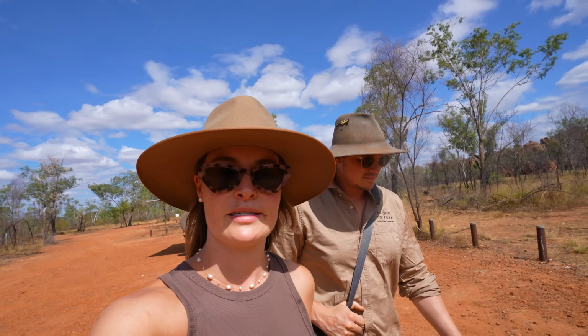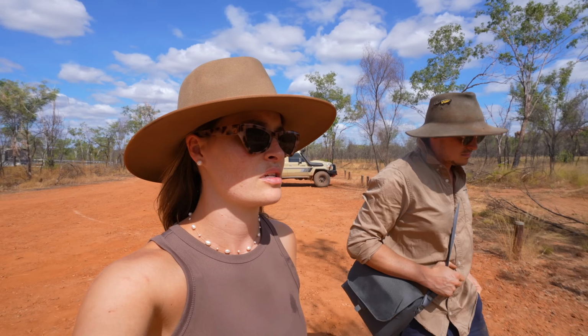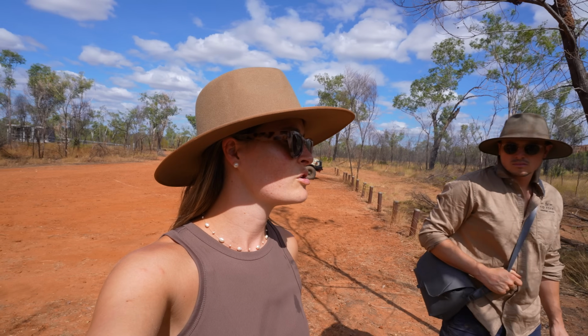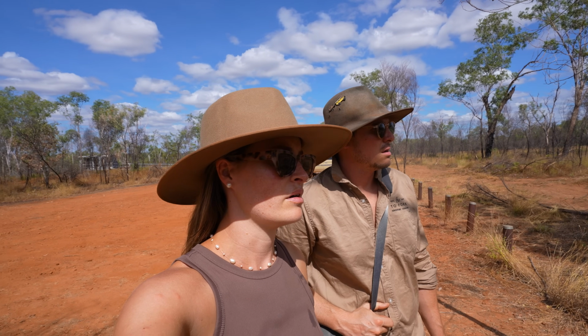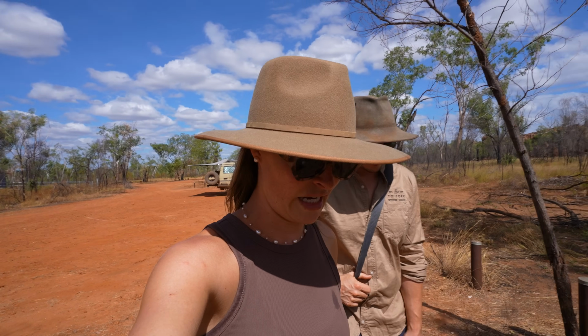Alright, we just had a quick bite to eat and now we are doing the walking track. So this track goes just throughout the Lost City and it is what, 2.5 k's long? 2.5 k's. Takes 1.5 hours. So it's grade 3, moderate. So it shouldn't be too bad. Probably take us 45 minutes. Yeah. See how we go.